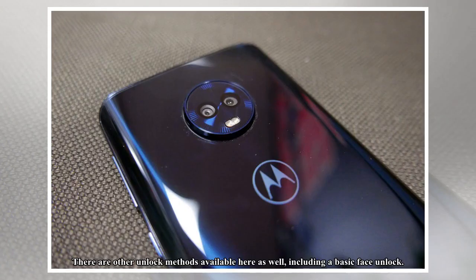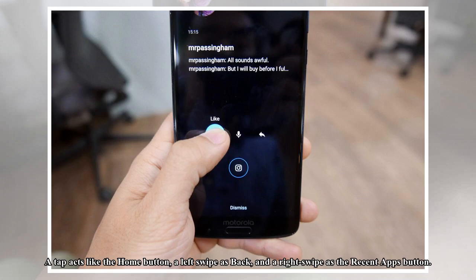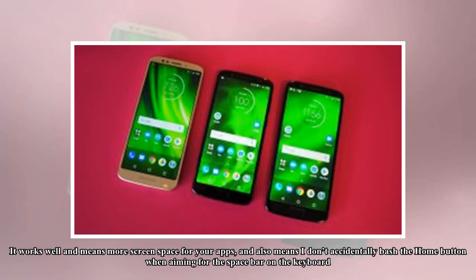There are other unlock methods available here as well, including a basic face unlock. However, the fingerprint scanner is a handy option as Motorola's Android customizations include one-button navigation, which lets you hide the on-screen navigation buttons in favor of using the fingerprint scanner. A tap acts like the home button, a left swipe as back, and a right swipe as the recent apps button. It works well and means more screen space for your apps, and also means I don't accidentally bash the home button when aiming for the spacebar on the keyboard.